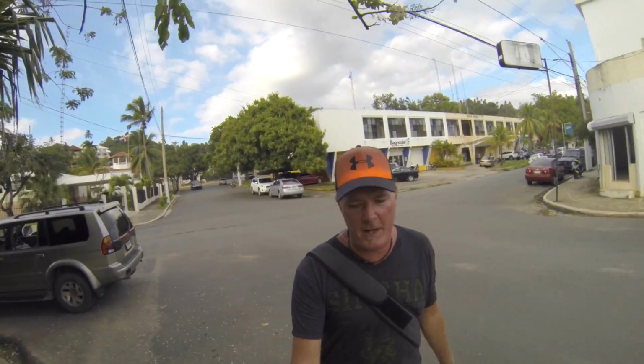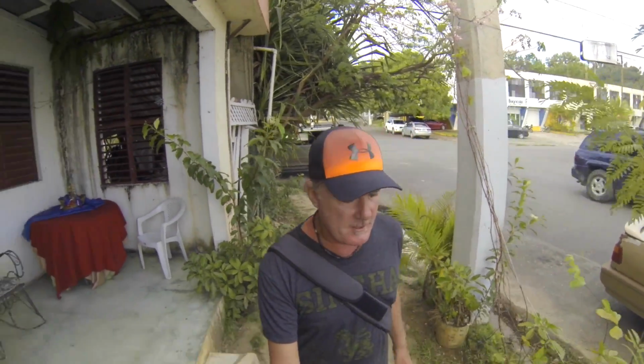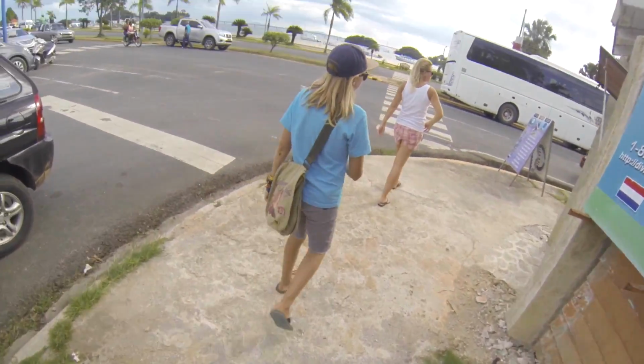So now we need some internet. So we're gonna go to Claro and get a SIM card for our iPhone with data. It's 3 gigabytes, it's only 800 pesos, which is about $16. And they have great cell service here, cell towers here. And right next to each other. Right next to each other.